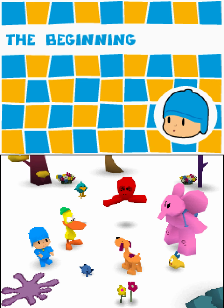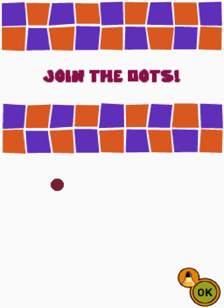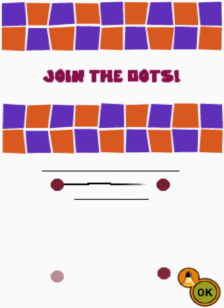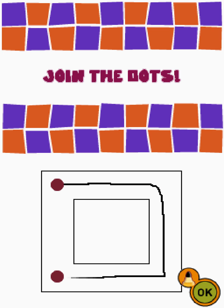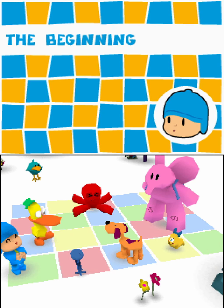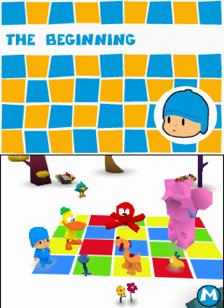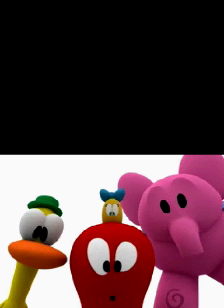I think Pocoyo wants you to use the magic felt pen here. Join the dots! A dance floor! We made it appear with the magic felt pen. I don't like that at all.